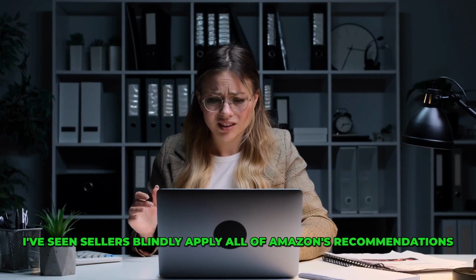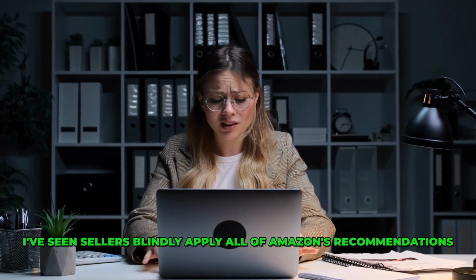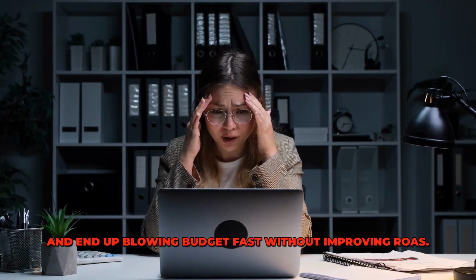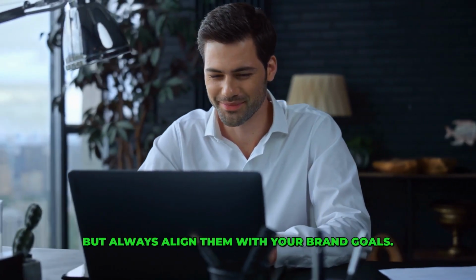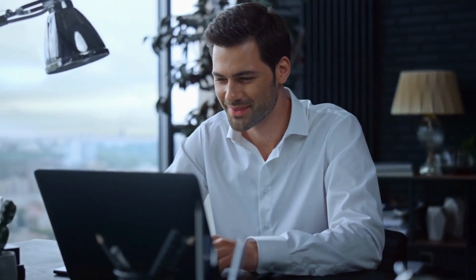I've seen sellers blindly apply all of Amazon's recommendations and end up blowing budget fast without improving ROAS. Use the recommendations as a starting point, but always align them with your brand goals.